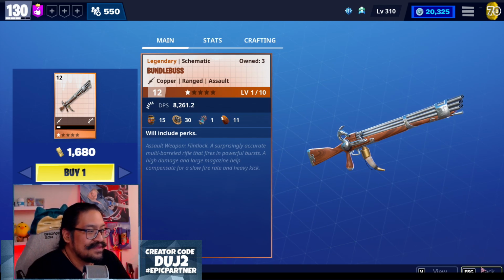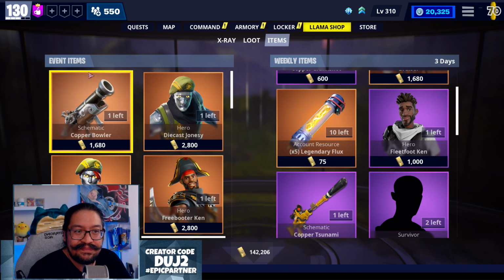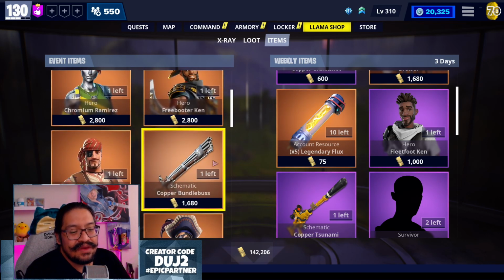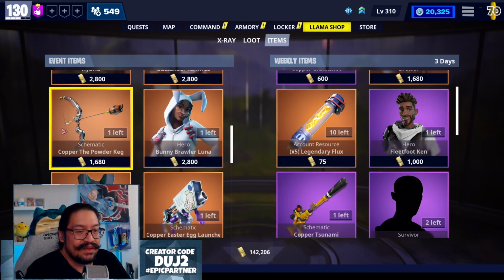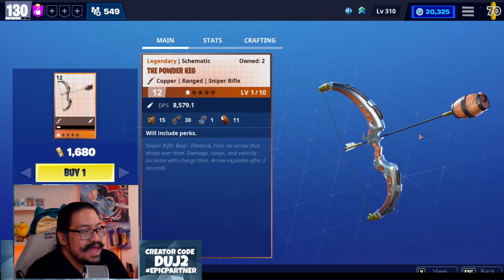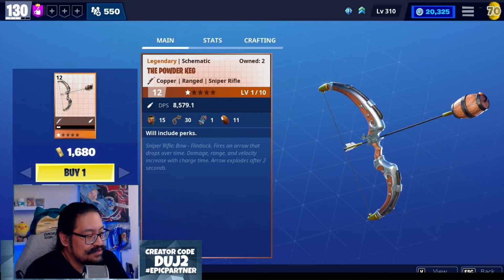But like I said, it's not going to be like the bowler where it doesn't matter who's using it. It's going to do the same thing. You have to have a very specific loadout for this one, although it can do pretty good with any other loadout. The powder keg is another one of those weapons where you have to have really good aim. If you have good aim and you actually hit your target, you are going to be able to explode.